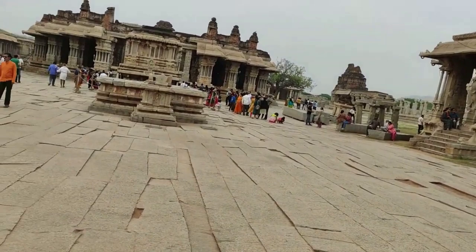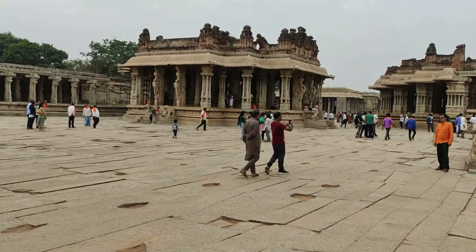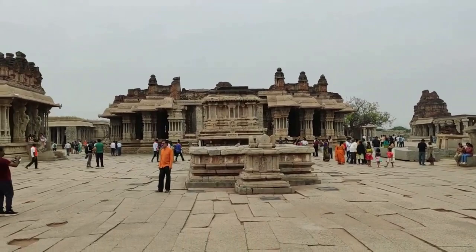This is one of the famous temples, sir. That's why the temple is called Vijaya Vitala. Vijaya Vitala is a temple dedicated to Lord Vishnu. But this temple was built by two kings. The main Sanctum Sanctorum, the Garbhagraha, was there before Krishna Devaraya, and was built by an earlier king.